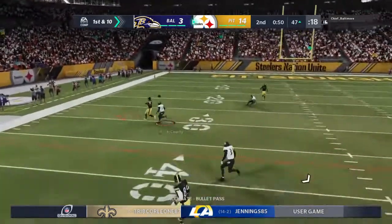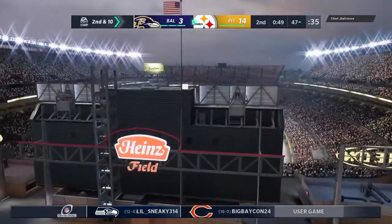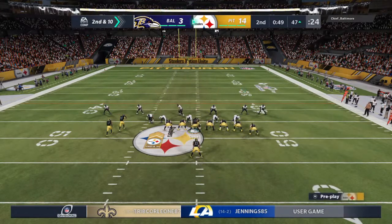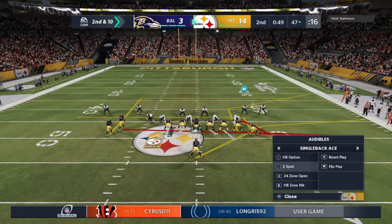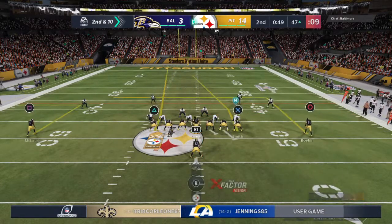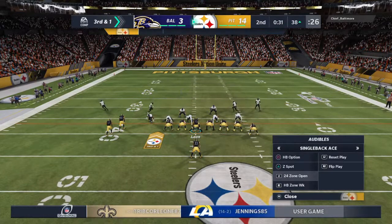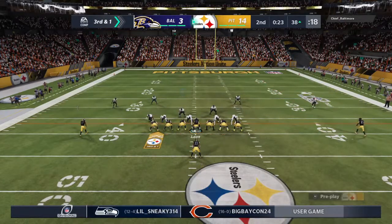On 1st and 10, Love. And that is incomplete. He couldn't hold on through the contact. Brings up 2nd down. I think that was good strategy there, trying to go right back to him after the last completion. But this time, the defense was all over him, and they got there to break that one up. They'll throw again. Here's Love on 2nd and 10. Looking for McLaurin, and he's got him. 9 yards, not quite enough, and they'll be left now with 3rd and 1. This is 3rd and 1. Very likely 4-down territory, even if they don't get it, though.